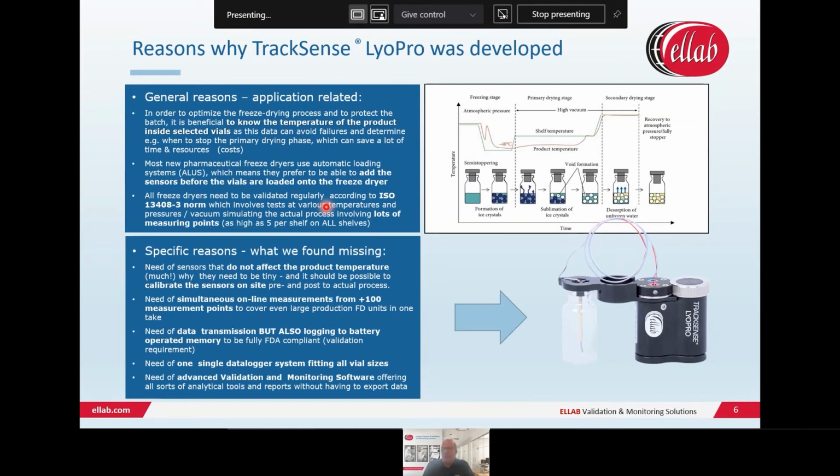Then it was important for us also to make one data logger for all the different vial sizes. That is to respect our clients, so that they don't have to invest in a lot of different data loggers, because we know that people are using very many sizes of vials. They should be able to use the same design with some adaptations, that means some accessories, and I will come back to that and show you that later. But it should generally be the same logger for all the vial sizes.